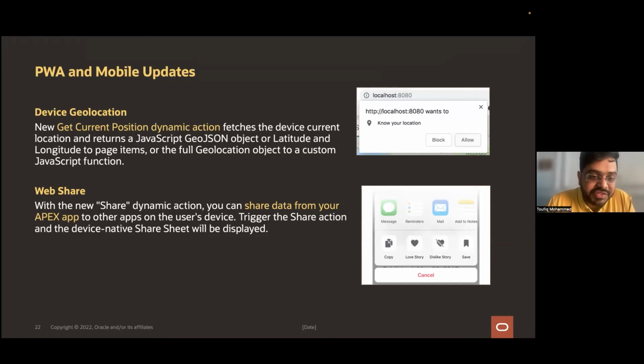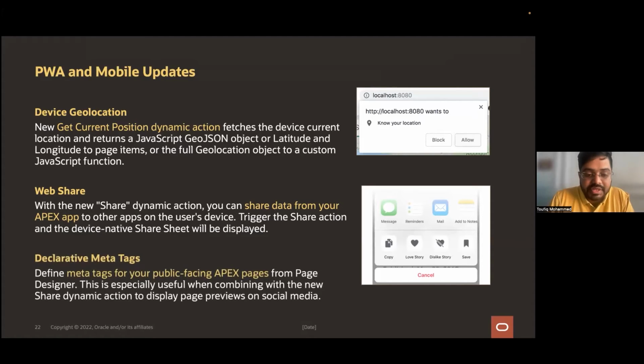Similarly, you have this share dynamic action, which uses your device's share tray to share information from your PWA to other applications or other devices. As part of the PWA story, we have also provided a way to declaratively provide meta tags to your applications.